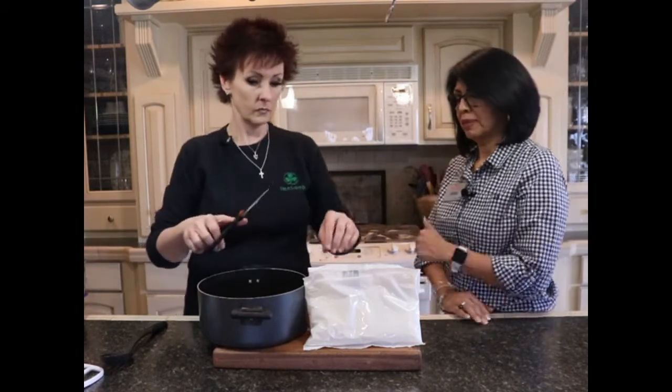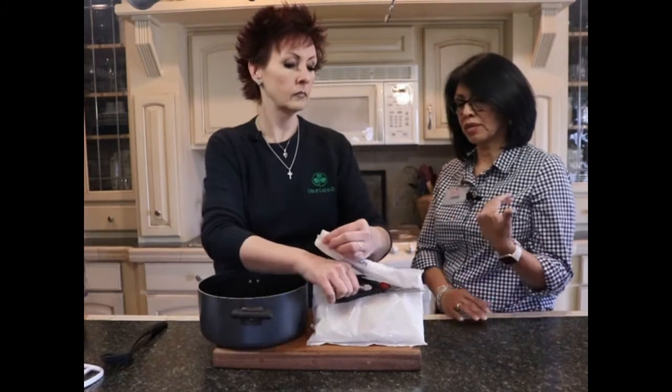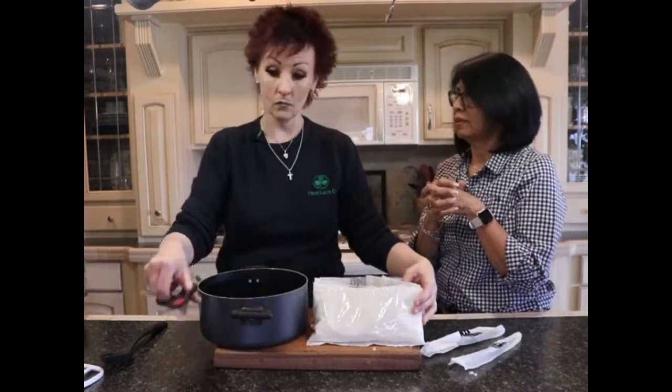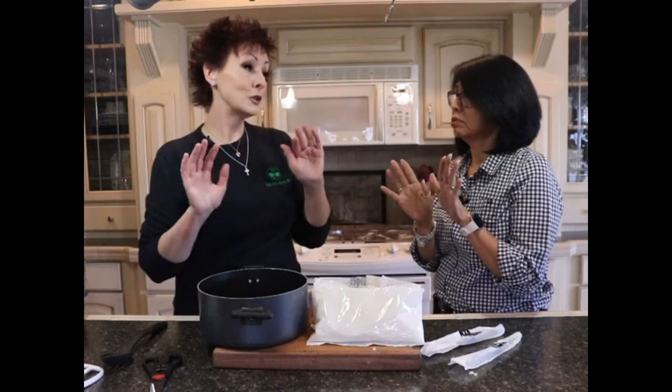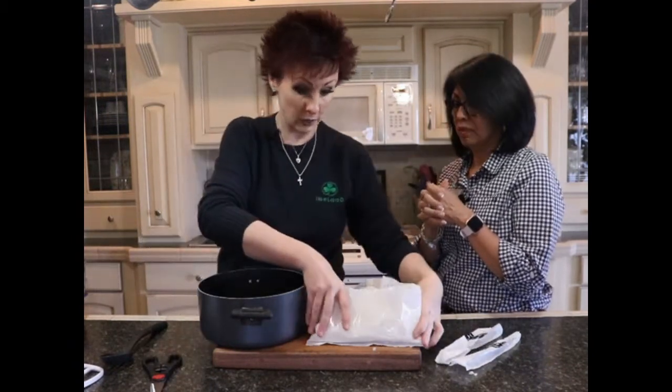I have half of my family like the cauliflower rice, and then one of my daughters likes to have the chunkiness of the florets. So we're going to do like a little mixture of that because I like a little bit of crunch in my mashed potatoes. Right, texture.